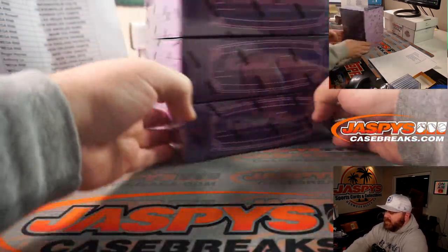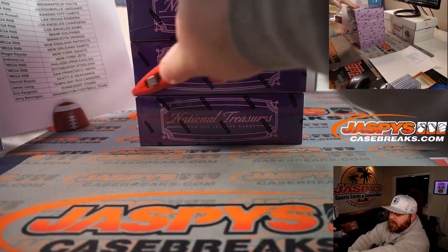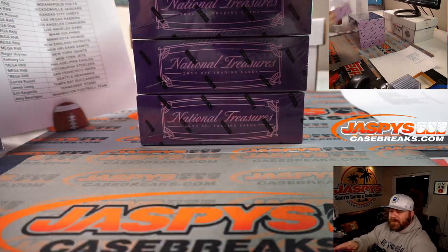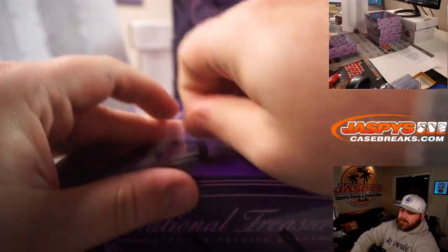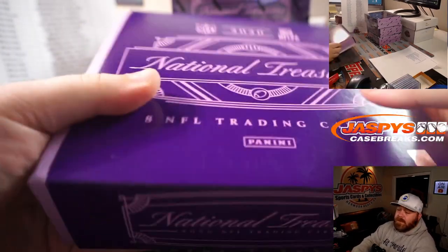There are the 4 boxes. I kept reading somewhere that the top box is like the hot box or is the one that has the hit. So I'm going to put that to last. They're all getting opened anyways. Yeah, that's a good point.